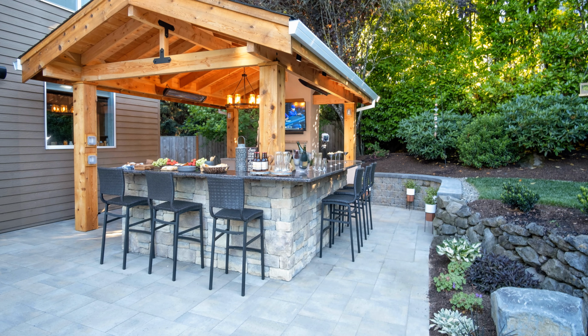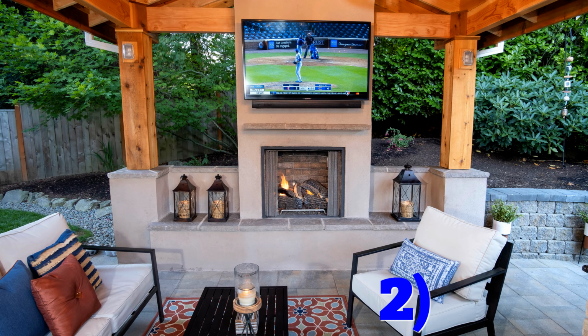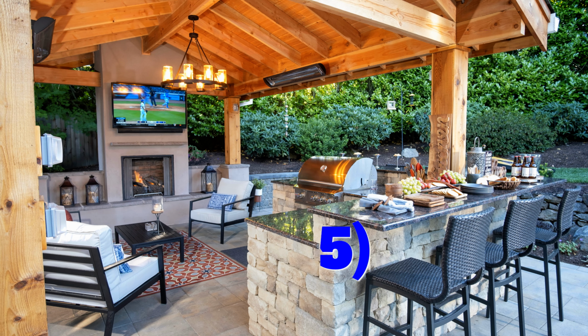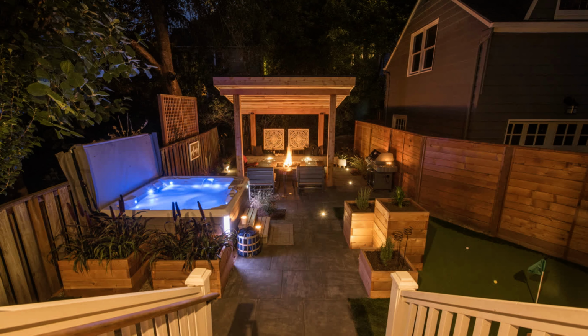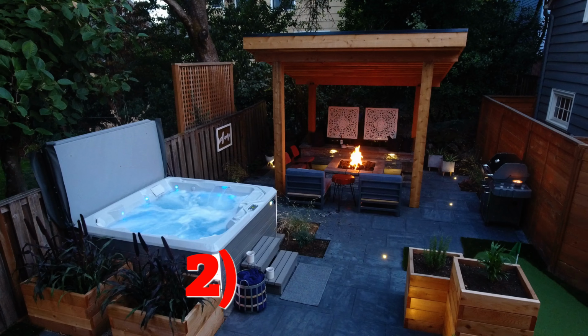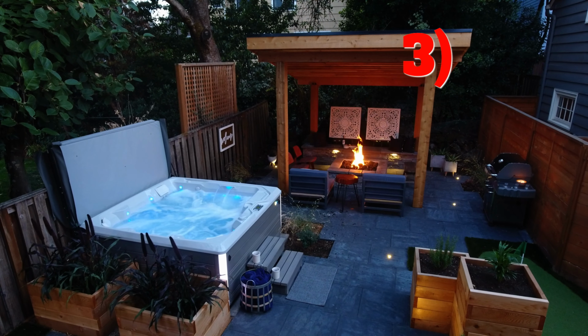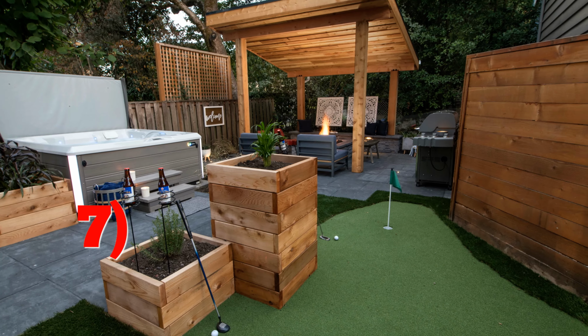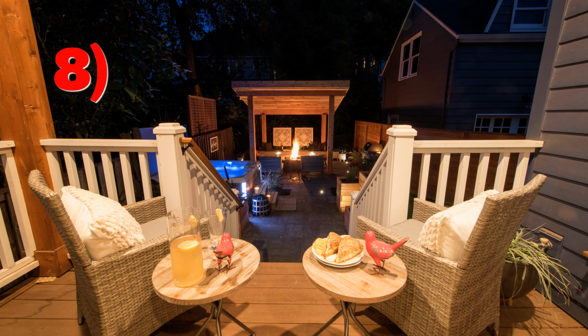It has 7 features: a covered structure, a living area, a fireplace wall, a kitchen grill island, a long bar, a fire pit with seat walls and seat backs, and a water feature. And take a look at this property. The Herschel property has 8 different features: a putting green, a spa, a lean-to style structure, a seat wall, a fire pit, a grill area, a raised garden bed area, and then it has a back porch view spot.